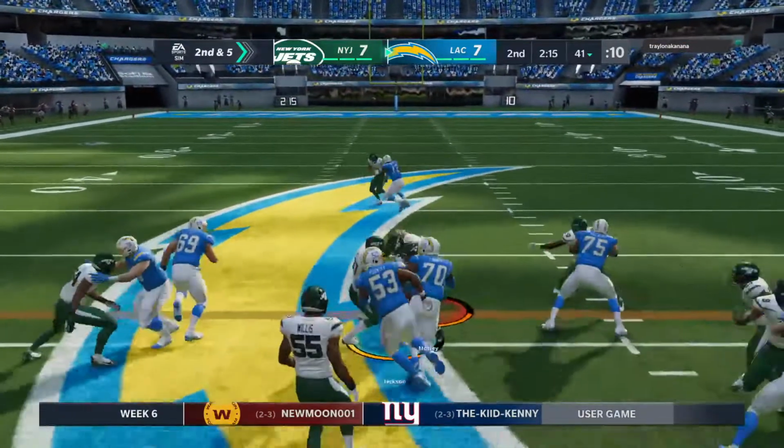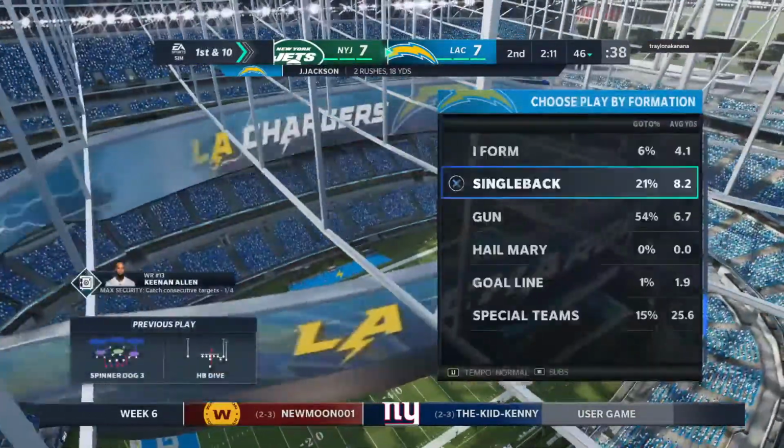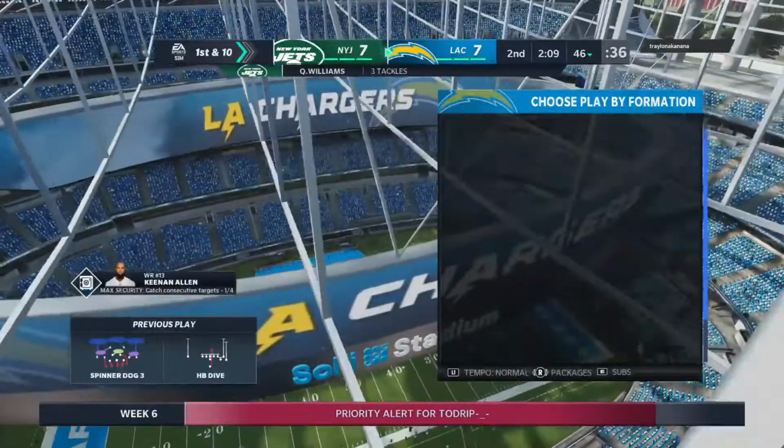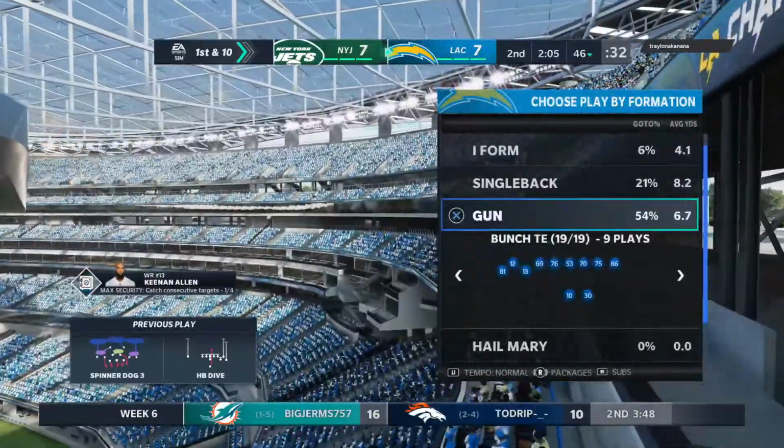On second down, it's Jackson, and he'll be taken down at the 46-yard line. A gain of 5, good enough for the first down. 1st and 10 at the 46-yard line.